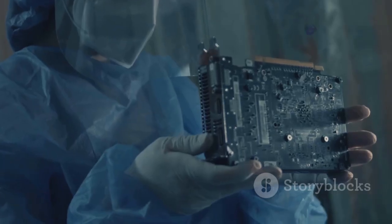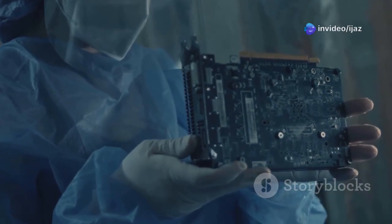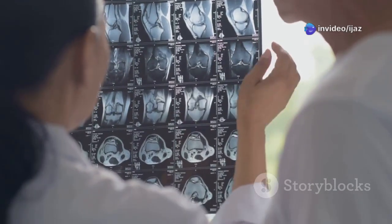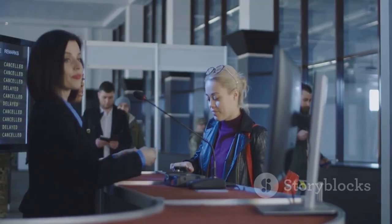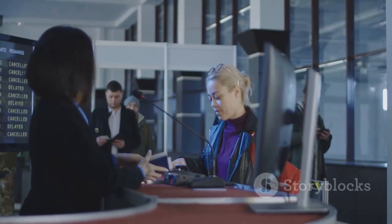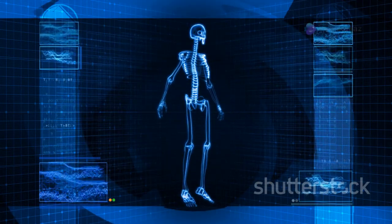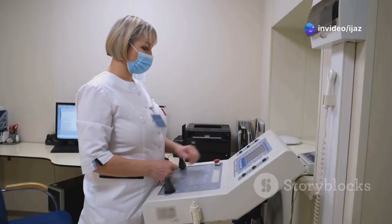Quality control in manufacturing relies heavily on X-ray inspection, from tiny electronic components to massive ship hulls. X-rays ensure safety and reliability in countless products. Security is another domain revolutionized by X-rays. Think about airports. Your luggage passes through an X-ray scanner.